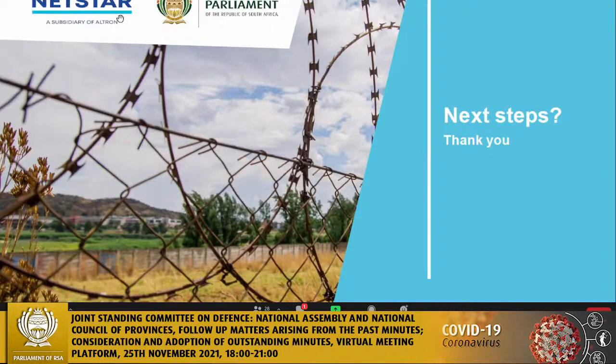Let's move then to Operation Vikela. The deployment's just been extended for a further 3 months. If you can give us an idea, is this to gather more intelligence? What exactly is happening in Mozambique with that extension? Have we got enough intelligence there? Do we know what the actual situation is?